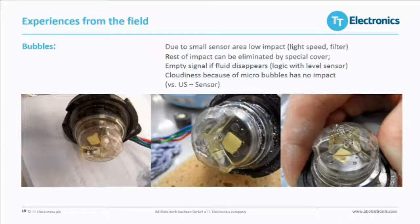Coming to some experience from the field, and coming back to Leonard's question, the influence of bubbles on the measuring system. What I can say is that due to the small area of the sensor, we have a very low, or quite low, impact of bubbles. I don't say there's no impact. There is some impact, but it's limited. Just to consider, light is 1 million times faster than sound, for example.